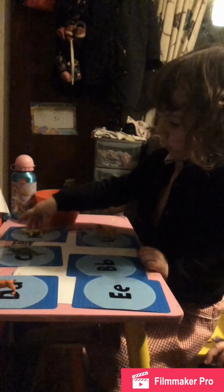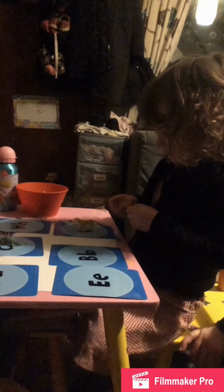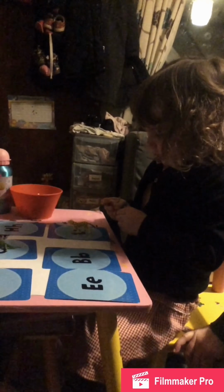Do you know what cat that is? It's got spots, so it's a leopard. La. So find the L card. So there's more than one animal for each card. Yeah, but there's more than one animal for each card, baby. There's about two animals for each card. Love the lion. Well, she's doing this.